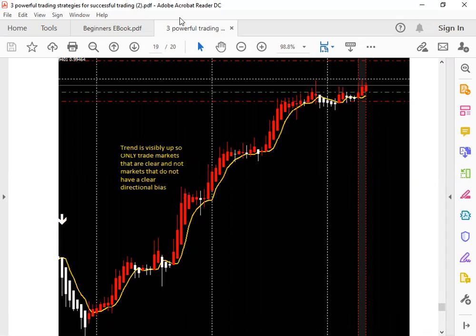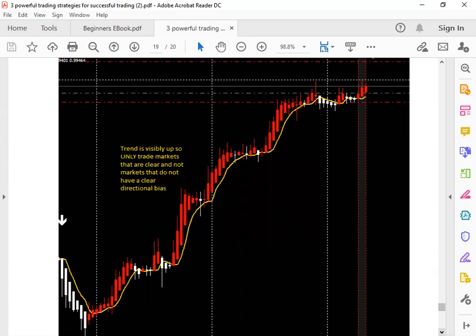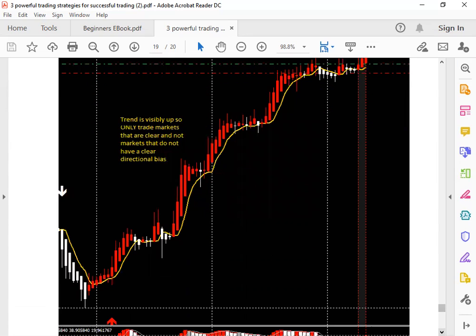So looking at this, right, to ensure you basically get the best out of the trading system, you should ensure that you get the 4-hour time frame trend. So if you have a 4-hour or at most a daily trend, right? So if the trend is up, clearly we can see that this trend is up. Now we're looking at buying opportunities. Then you can drop down to your lower time frames in order to get the signal, because you're not going to get a lot of signals on the higher time frames, trust me, unless you're looking to position or swing trade.